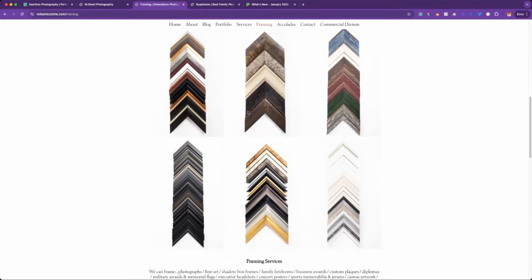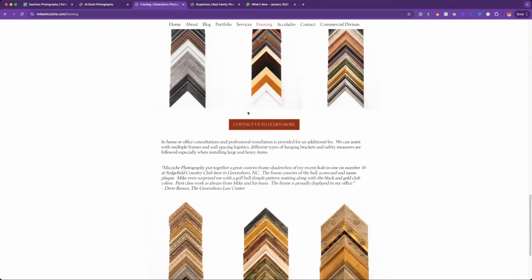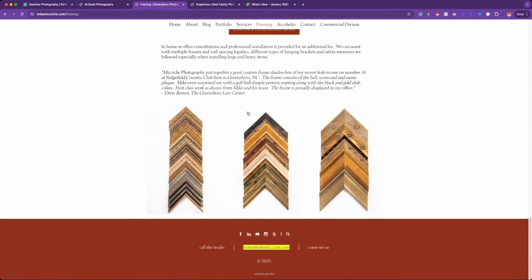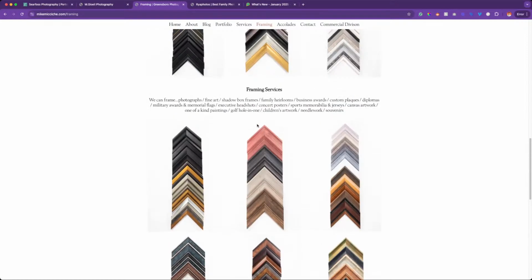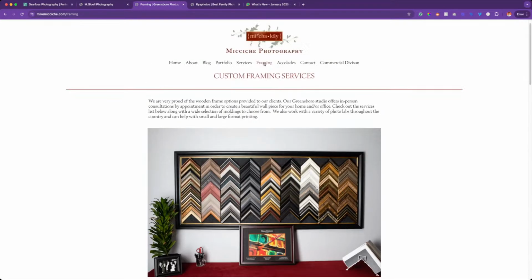Nice framing system, showing that off. Looks good. They can contact you. That looks good. Yeah, not too bad. Not too bad. Simple enough. Information.